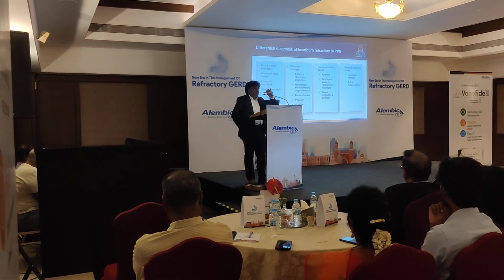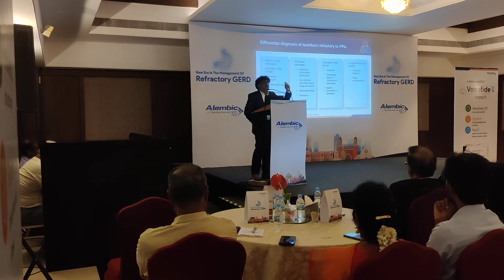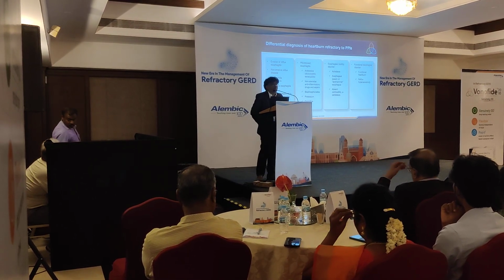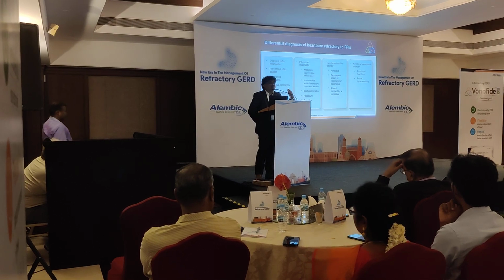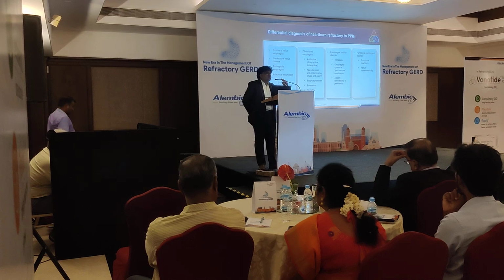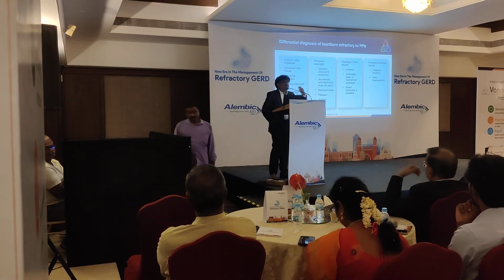Apart from that, for example, if the patient has GERD, some patients will have coexisting inflammatory bowel disease in the lower GI tract. For example, if you are treating a patient with severe ulcerative colitis, the patient may have a risk of Clostridium difficile infection. That's nothing but your antibiotic-associated colitis.